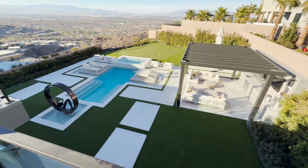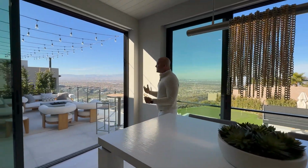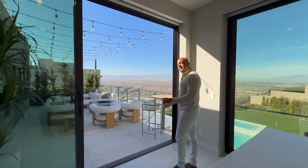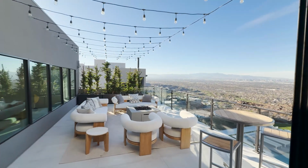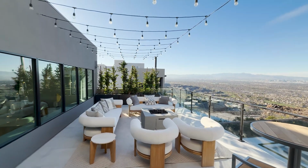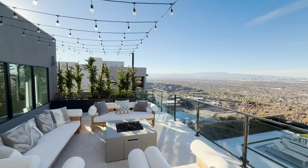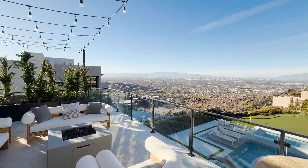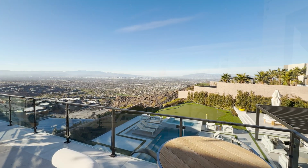This is incredible. And if you're gonna be up here, you're gonna be entertaining, how is this for an entertaining spot? Coming through this slider, we have strands of Italian bulb lights to make a nice romantic mood. And this is wonderful. Little high top. We have this incredible view of the backyard, of the pool. And once again, like I was talking about, check out those views.